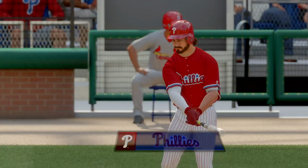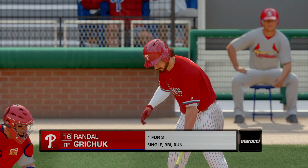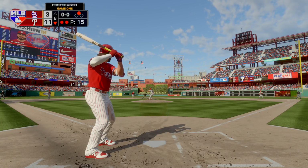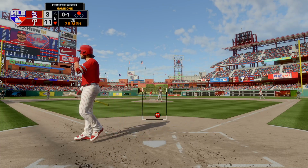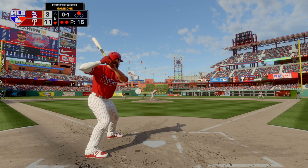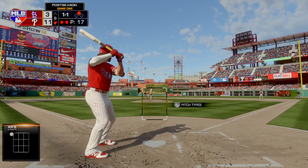Right fielder number 16. Stepping in, Randall Grichuk. He's working on a 1 for 3 thus far. First pitch of the at-bat. The knee buckler, and he swings and misses at it. Thought he had the inside corner that time, but it missed for ball 1.